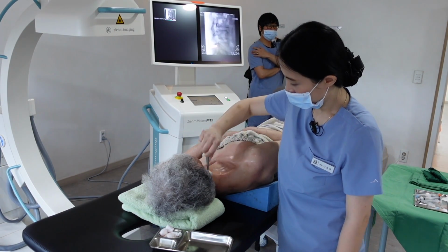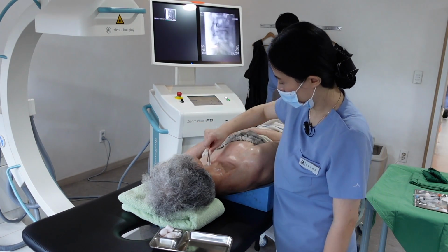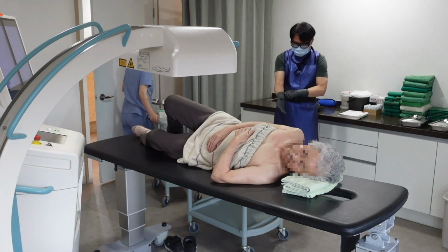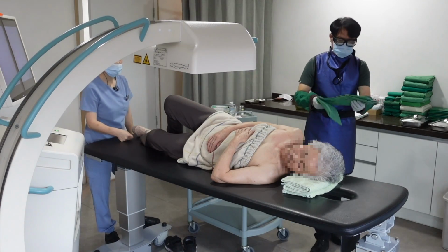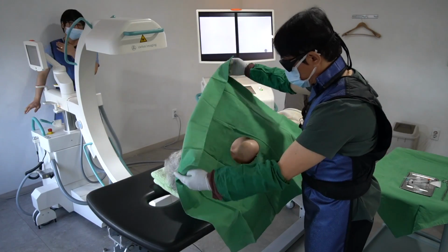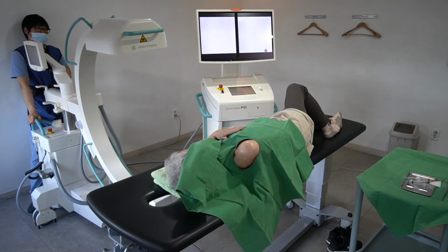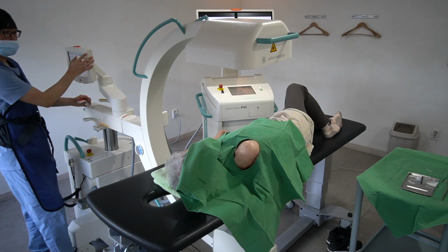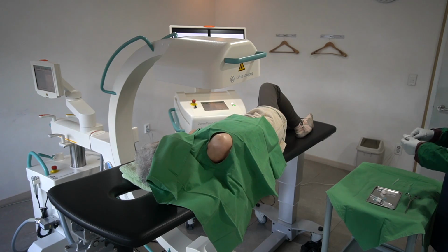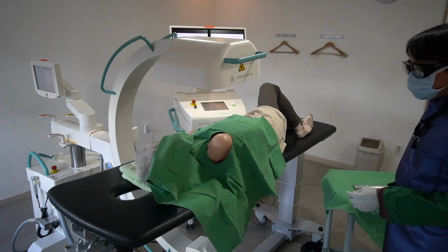Let the patient lie in the supine oblique position. Support the body with a wedge block. Putting the support to the back will help her stay easy. After cleaning the surgical site, cover the area with a sterile drape. Adjust the C-arm to the true AP view of the scapular bone, not to the patient's body. I'll use a spinal needle. Bend the needle tip using sterile gauze. It helps to control the needle.